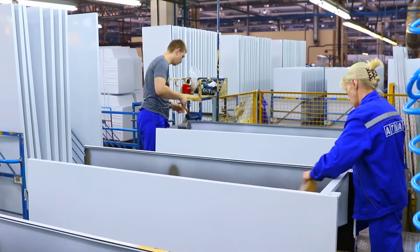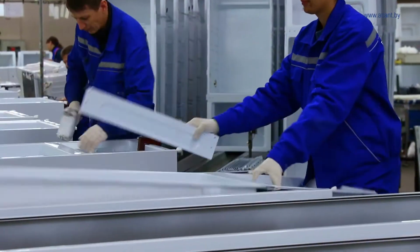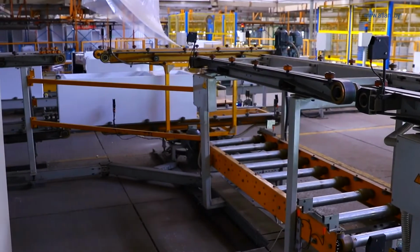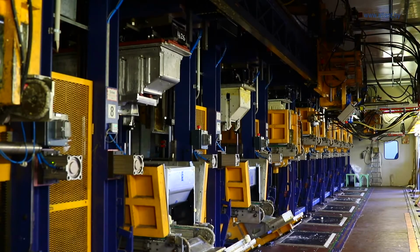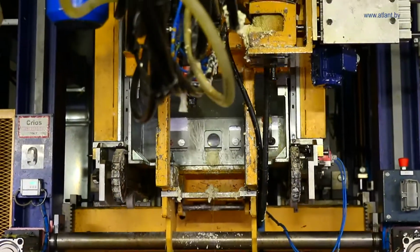Outer refrigerator cabinets are joined together on the parallel conveyor line, followed by installation of the back panel. After that, the outer cabinet is connected to the inner cabinet. The assembled cabinet goes to foam filling shop. The refrigerator cabinets are loaded into heating furnace. Polyurethane foam filling is performed in 10 modules of the process line.